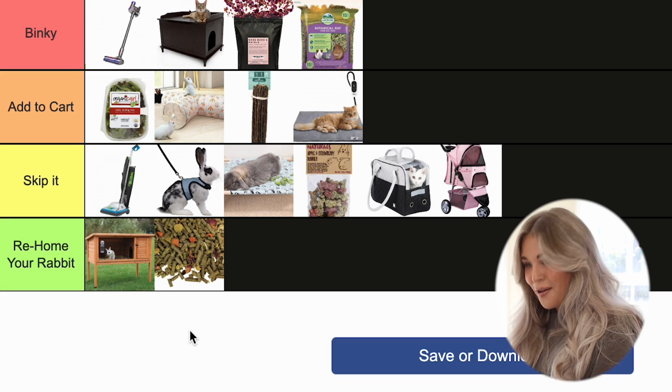We are all done. What do you guys think? What would y'all have ranked differently on this list? I'm sure there are things on here that you would rank differently, because a lot of these were very Cinnabun specific. So that is my list. Tell me what your list would consist of. Tell me what your rankings would look like. I am so curious to know.